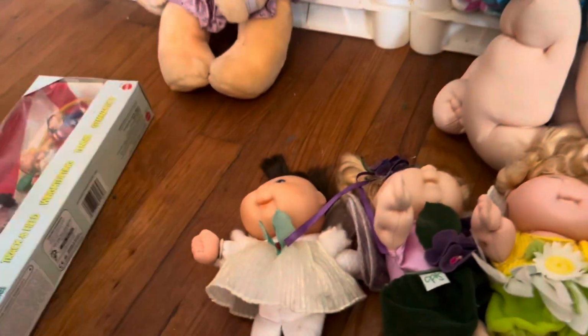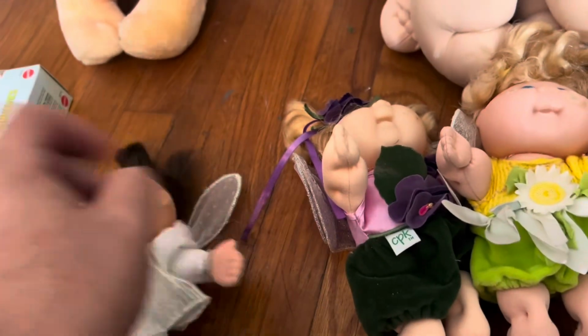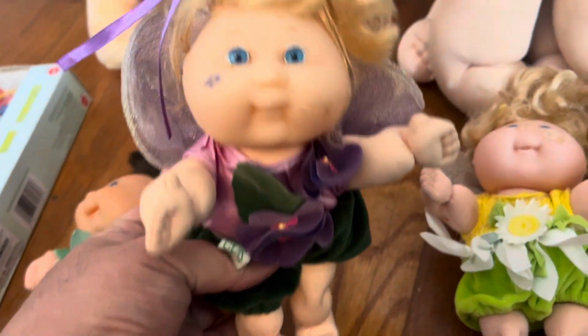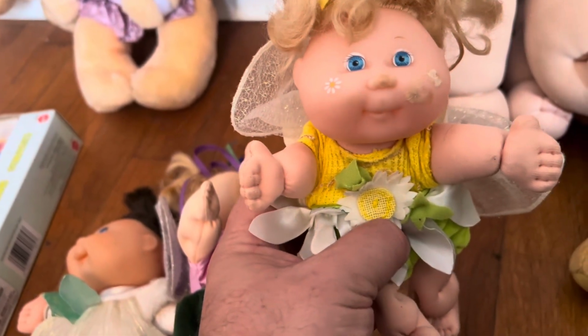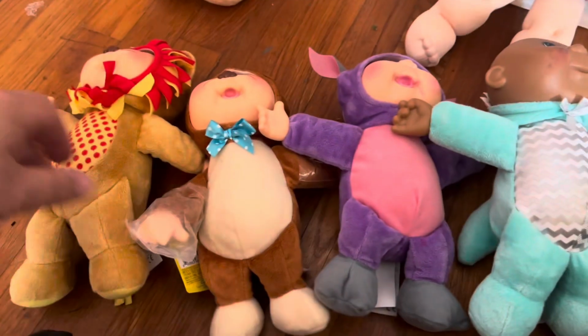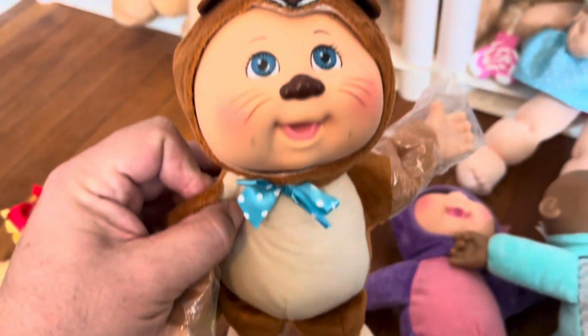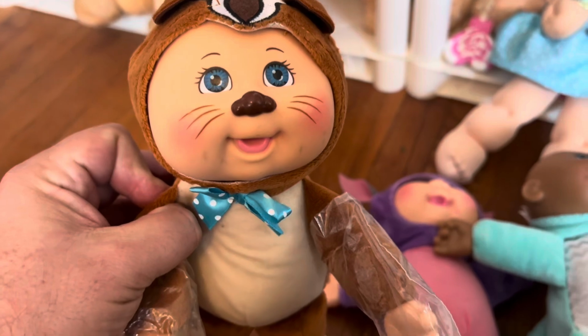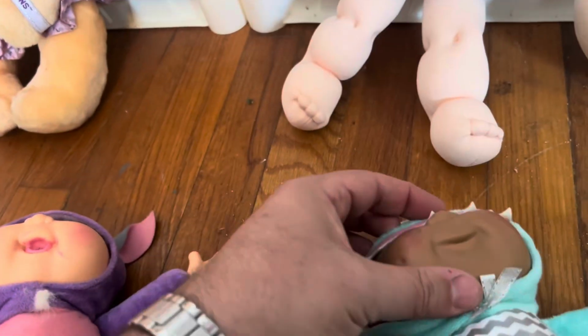And then we have some of these little Cabbage Patch Kids that are newer, and they're little fairies. And these are worth about $12 each. They're super cute. They have like a little tattoo on their face of a flower. This one needs a good bath right here. But like I said, $12 each for these. Then we have these that are dressed up as little pets, or they're wearing costumes. And these are worth about $10 each. These are not old at all. I believe these are made in the 2000s. But that's kind of good that the Cabbage Patch Kid brand is still alive and people are still buying the dolls.